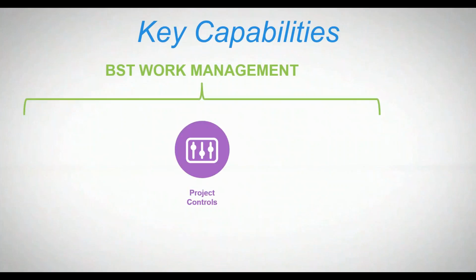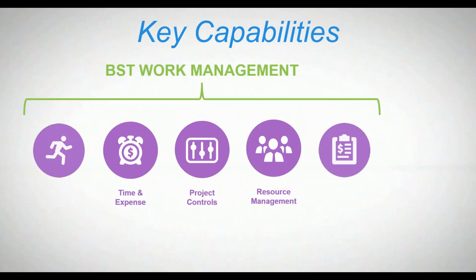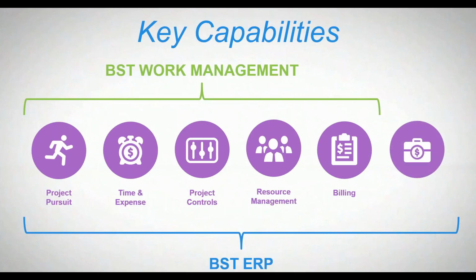Our solutions cover a range of capabilities. At the heart of BST Work Management is project controls, and you can build upon this to include time and expense and resource management, project pursuit and billing, or any combination thereof. With BST ERP, we add our own strong financial capabilities for a full enterprise solution.